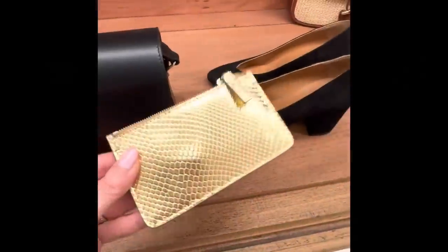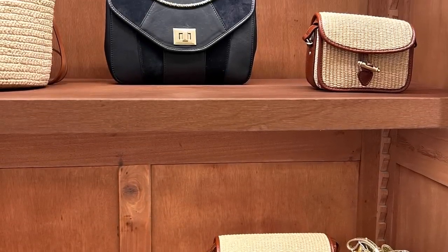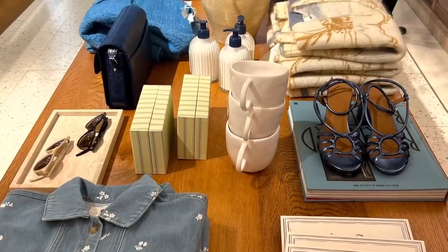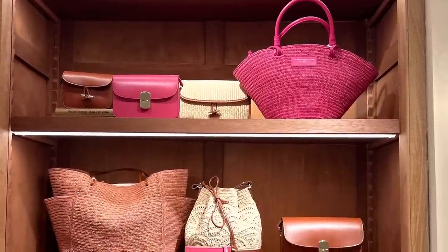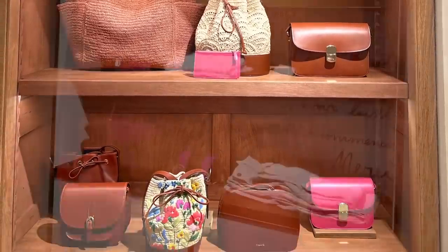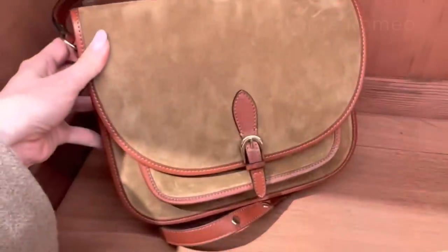And then this one, totally random, snakeskin, gold metallic. I thought it was super cute. And more eye candy here. Unfortunately, I did not see the bag that I was hoping to see, which was the lizard embossed Milo bag, but that's okay, because as you can see, plenty of eye candy to enjoy otherwise. And it was just a really lovely shopping experience. So here's more, lots of pink, variations of pink.